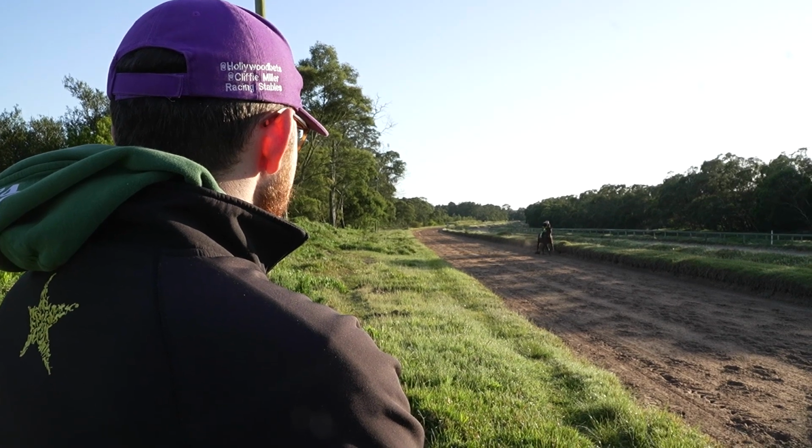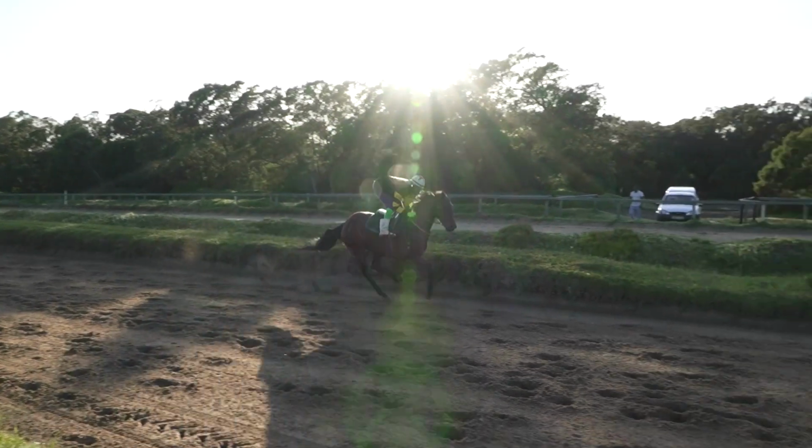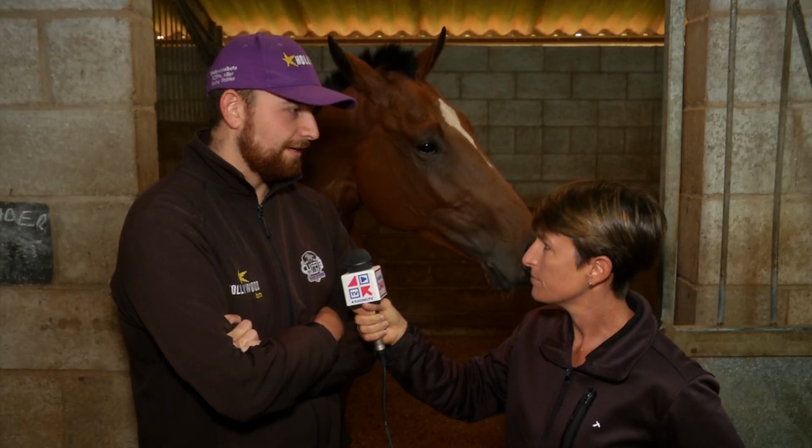Marshmallow, her last run you can put a line through. I think we got our throats cut the whole way last time. You couldn't bring her back, so that's why we dropped her back to the 14. Hopefully we can see her settle in behind some speed, and then hopefully she can run on again.